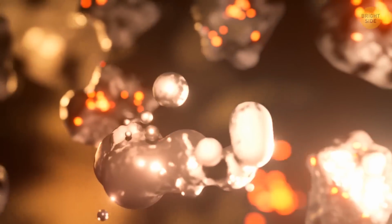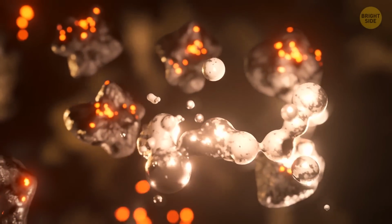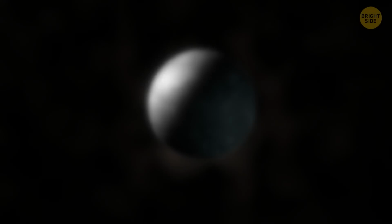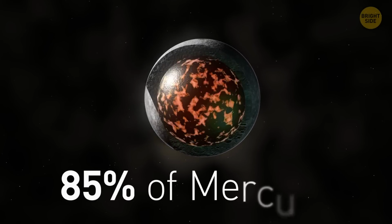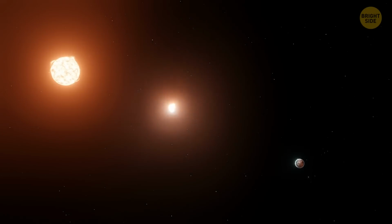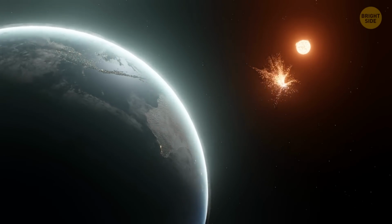The appearance and structure of the debris flying in your direction changes. Now, the stuff looks liquid, like splashes of quicksilver. That's Mercury's metallic core bursting apart. It used to take up 85% of the planet's volume. And finally, it's a firework of solid pieces again. It's the planet's solid core.